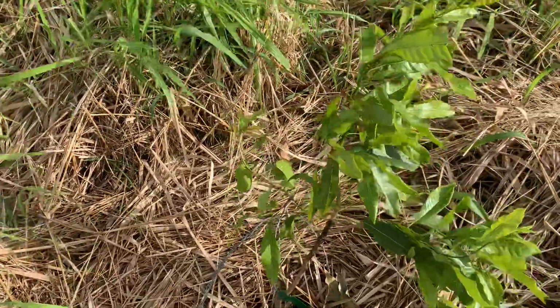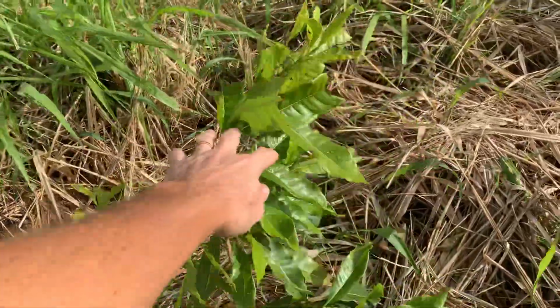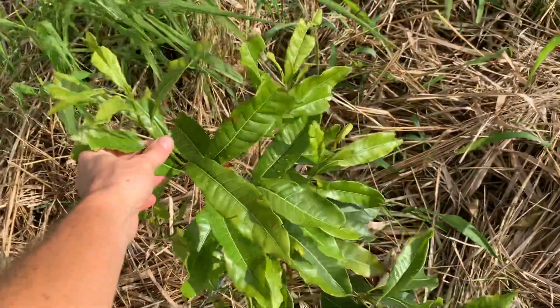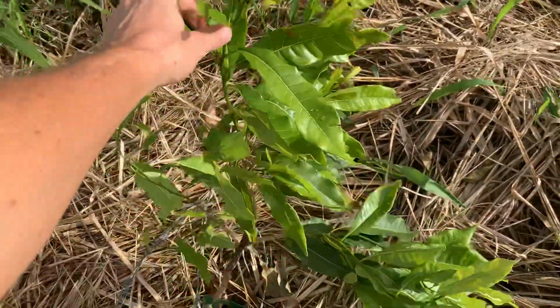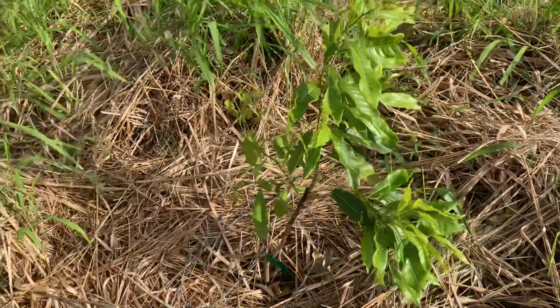This was covered in flowers, which I stripped off so that it would have less transplant shock and just really focus on its leaf and trunk production, root production, all that stuff, so get it growing really nicely.